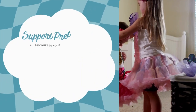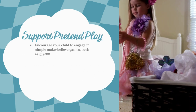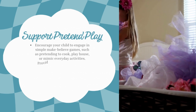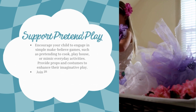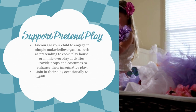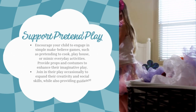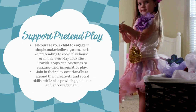Support pretend play. Encourage your child to engage in simple make-believe games, such as pretending to cook, play house, or mimic everyday activities. Provide props and costumes to enhance their imaginative play. Join in their play occasionally to expand their creativity and social skills, while also providing guidance and encouragement.